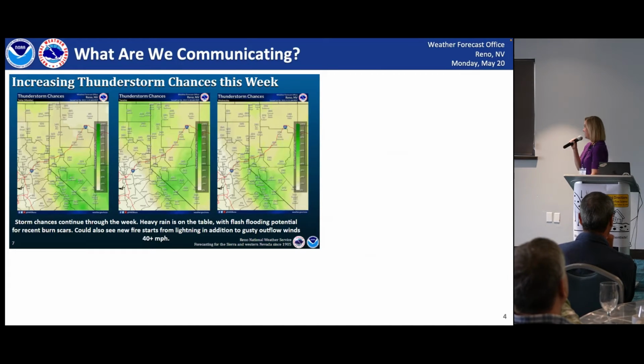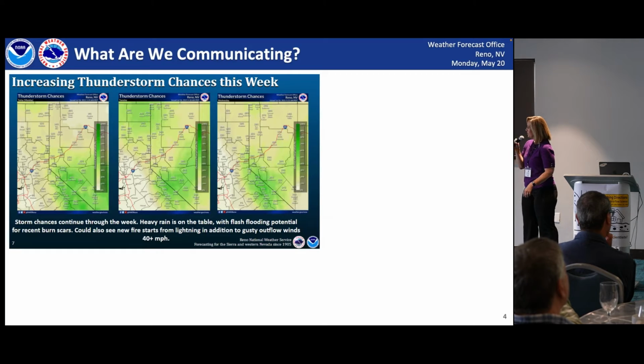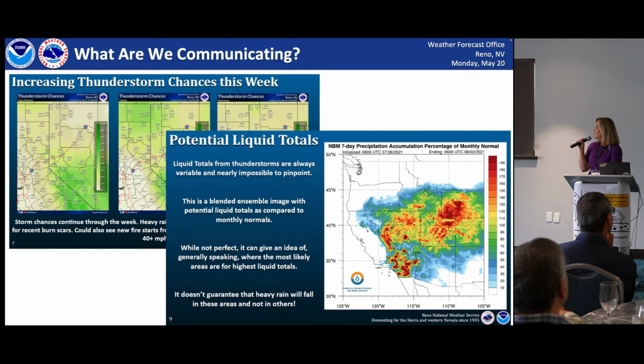Now, in terms of what we're going to start communicating at this point, this is actually from one of our partner emails years ago. We have a little bit of a different format now, but I was trying to find some stuff that mentioned burn scars. And we're going to say, hey, there are increasing chances for thunderstorms. Our overall job is to help people make good decisions. I don't care how good of a forecast we put out, if action isn't taken, it means nothing, right? So right now we're just saying, hey, there's a chance for storms. Here are the highest chances. We're going to mention burn scars in the text because we want people to be alerted to that. We also might be showing you potential liquid totals. And of course, anybody who's dealt with thunderstorms knows that these precipitation totals can be incredibly variable. So results not guaranteed, but it at least gives a picture or an idea for our emergency managers and those in emergency services to deal with.